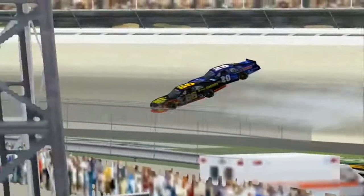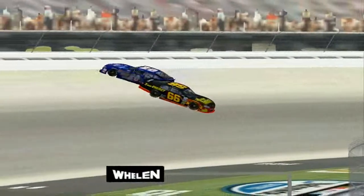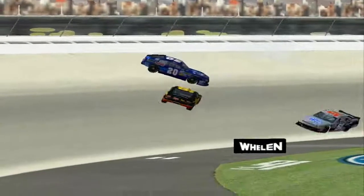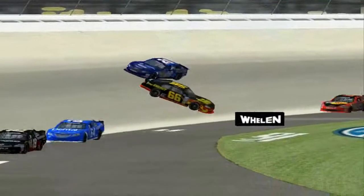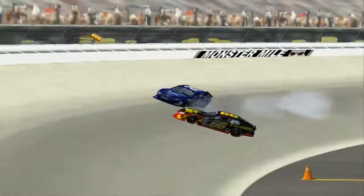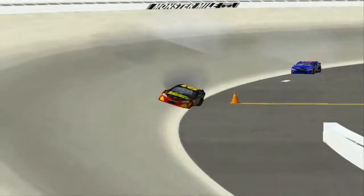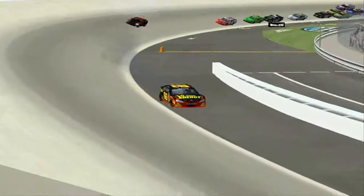What was that about? The caution's already been out, and he's trying to get back up in line. I don't know where Luke Walker's going. He wasn't thinking at all. Takes out Seth Cole. Then he's going to get clobbered right here by Willow Livingston. What in the world? That was definitely uncalled for, Luke Walker. That is a definite mistake right there on his part.